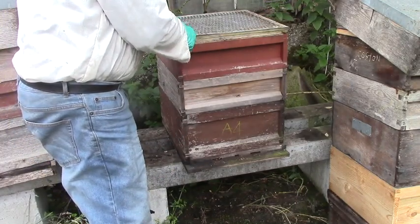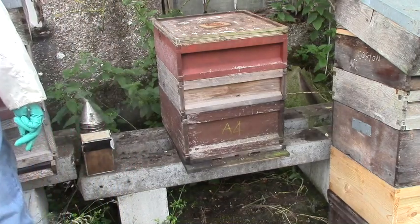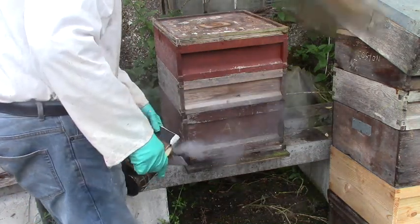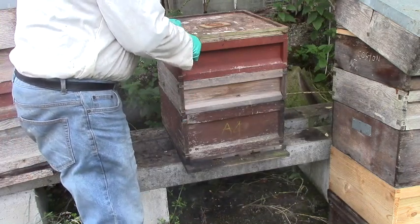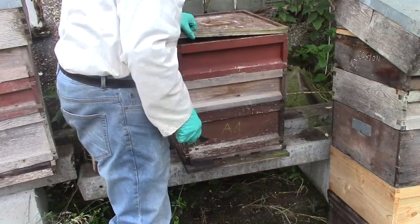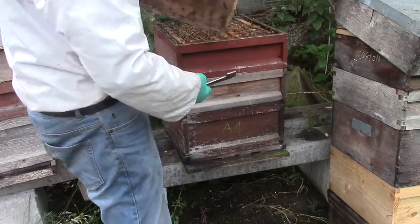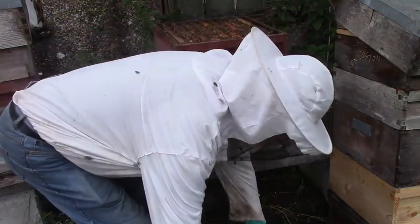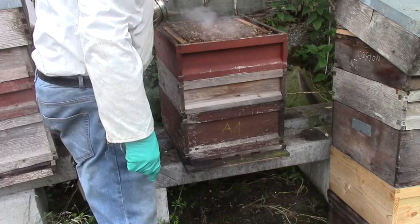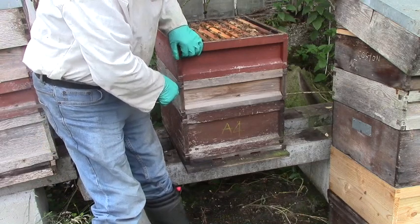Oh, looks like I've got a spare queen excluder there. That's quite useful. Put that somewhere else. Should be established as a colony, this one. It's a 2019 queen, so it should have quite a lot of bees in it. Not going to be a lot of honey in it because they would have eaten it all if there was any here in the last 2 weeks.